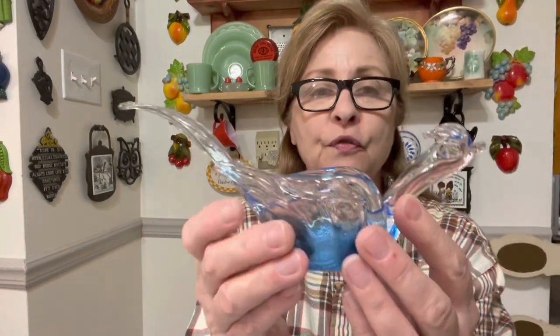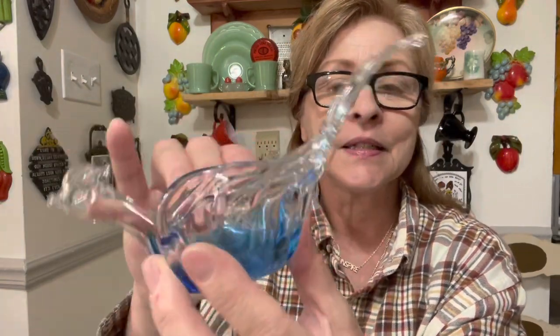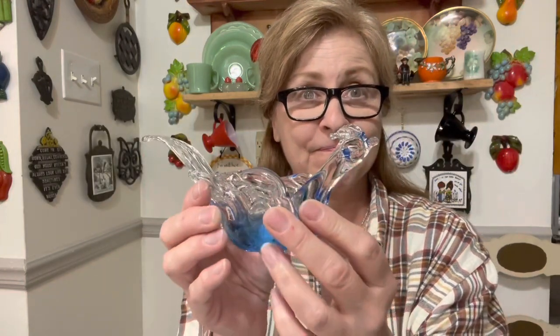This came from Roberta's booth. Look at this beautiful art glass bird. Isn't that pretty? And I believe you put a tea light in here. So I got that.